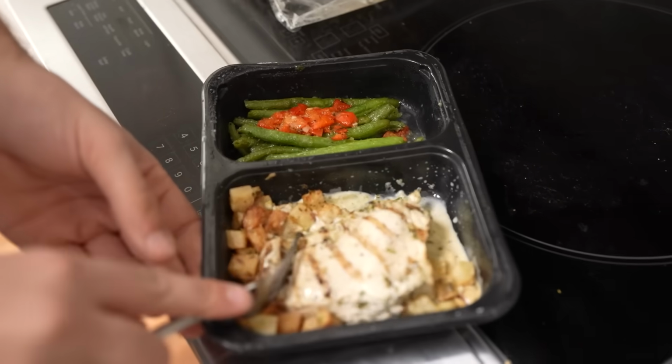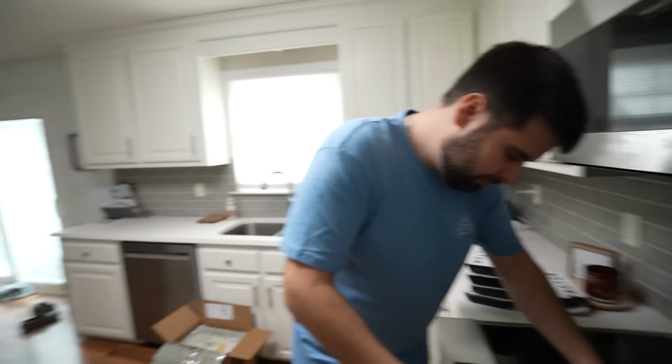Let's go ahead and get a bite of chicken. So good. I'm telling you guys, this stuff will impress you time and time again. Every time I get a box and try something new, it is unbelievable. I will say the cool thing is, if you are into meal planning, it does everything you need for meal planning. It's macros, calories, everything you need, simple.